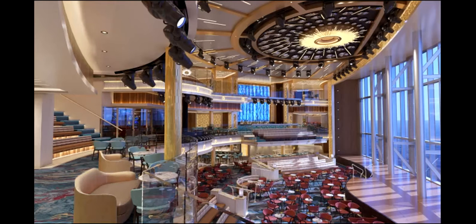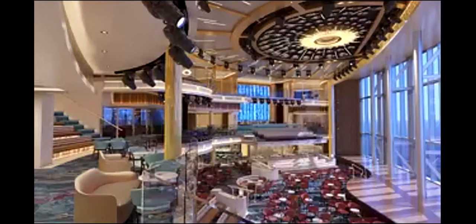This first one is our Grand Central. This is your main atrium. As you can see, it's a beautiful space. There's three-story floor-to-ceiling windows with plenty of space for guests to enjoy. It's kind of like the gateway to the rest of the ship, to the restaurants, the bars, the shows. So there's going to be a lot of different things happening here during the day and the evening.